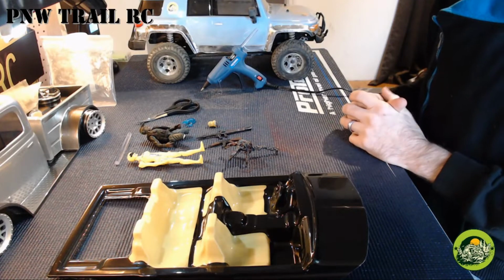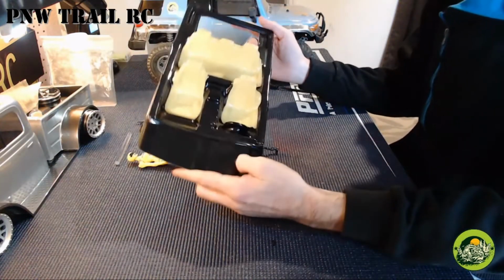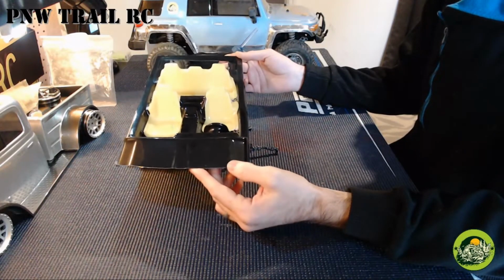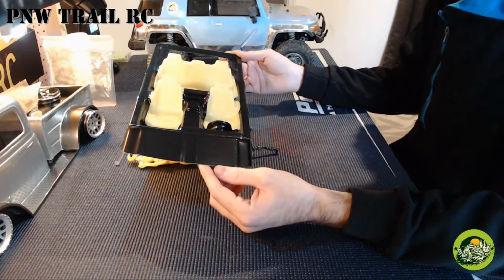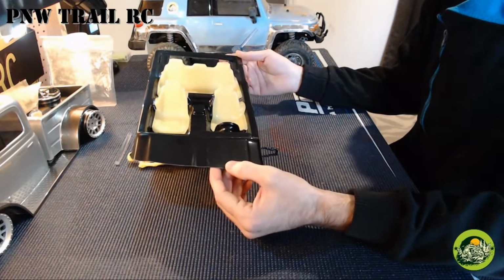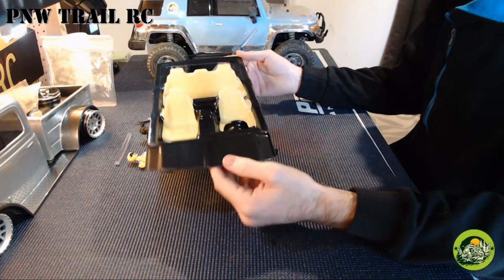But for starters, I picked up this Proline interior. It was only a couple bucks. I had to wait for the slow boat from China to get it to me, but I could pay 20 bucks and have it within a couple of days, if not the same day, or pay a couple bucks and wait a little while. It's really not that hard to wait.